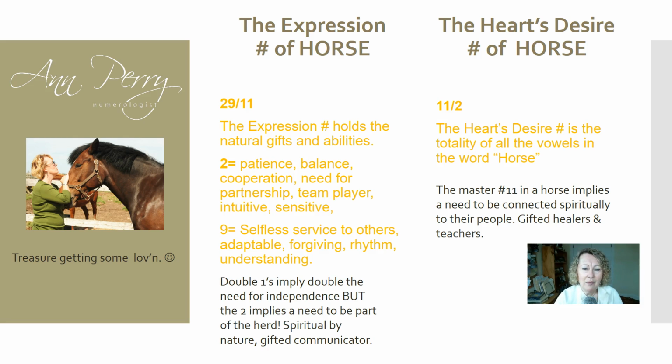And so as I look at it a little bit more closely, I see that the expression number of the horse is a 29/11. They're the teacher, the master teacher, right? And the heart's desire of the horse is the 11/2 too. Now, when I look at his name, my horse's name was Scooters. His registered name was Scooters. The registered name of Scooters comes up to a 33/6, another master number, the master teacher, right? The master communicator, the master teacher, the one that wants to be of service to others.